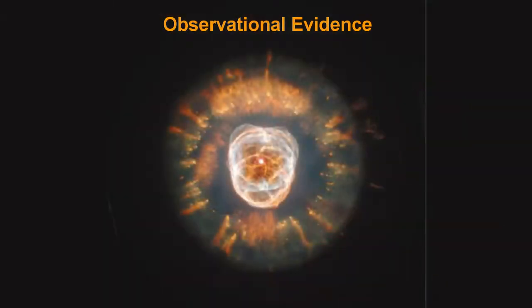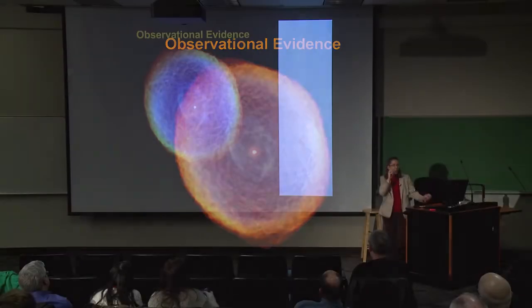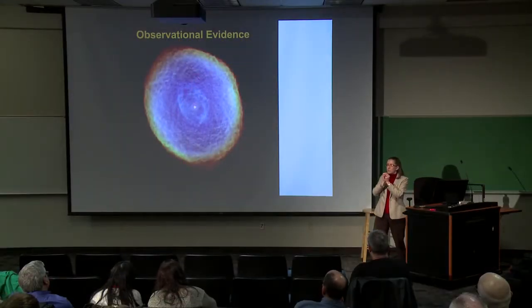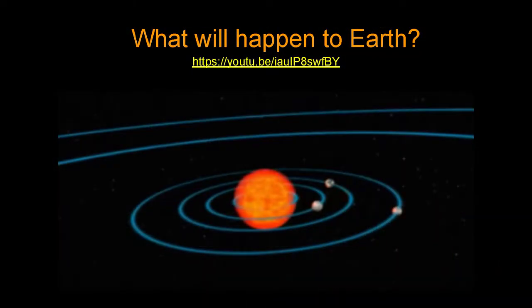We can also look for evidence of the nebula being thrown off from these stars, and so we can see lots. You've seen a million of these pretty pictures out there, right? So these are stars that have run out of fusion energy inside their core, and they have blown their outer atmospheres off. So what'll happen to the Earth?